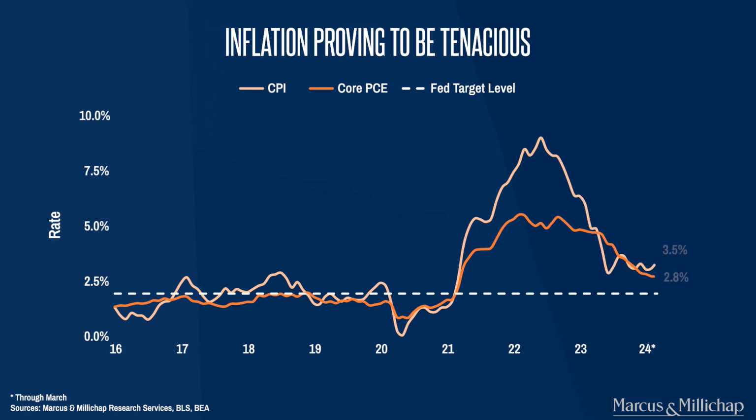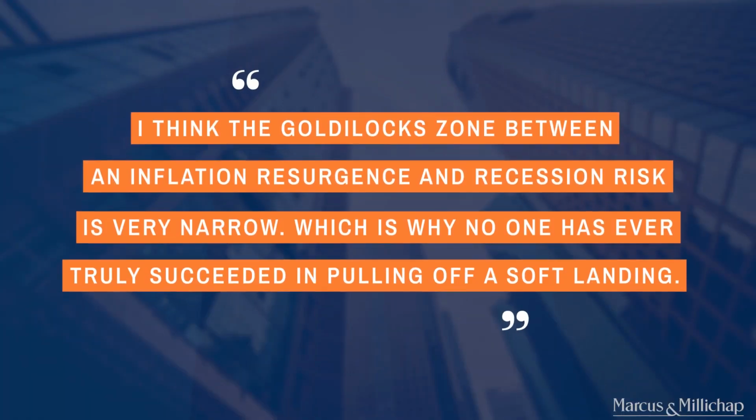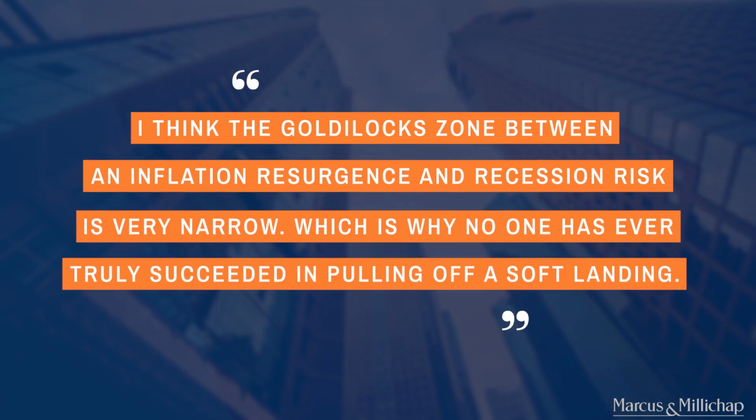Now, the risk of keeping rates elevated is that they could be too high for too long, and that could spawn a recession. And finding that precise moment when inflation is moving toward the Fed's target of 2%, but before the economy shifts into a recession, has to be spectacularly difficult. The Fed's threading the needle here. I think the Goldilocks zone between an inflation resurgence and recession risk is very narrow, which is why no one has ever truly succeeded in pulling off a soft landing.